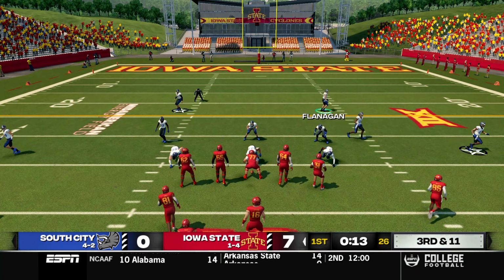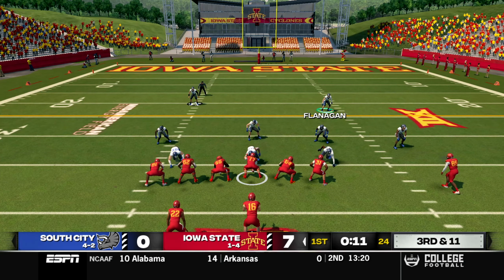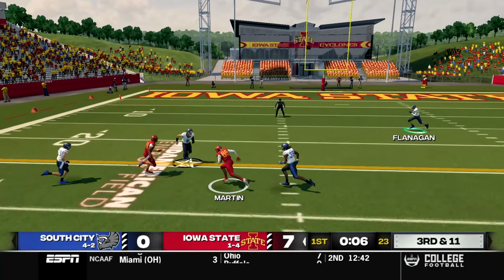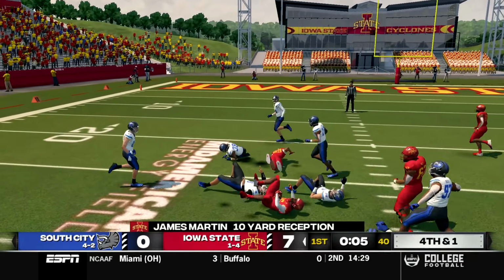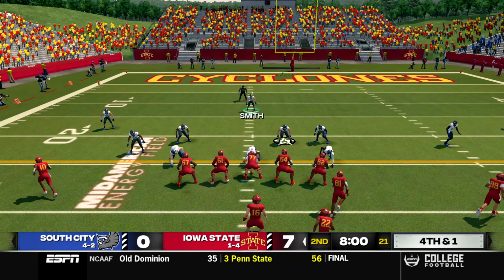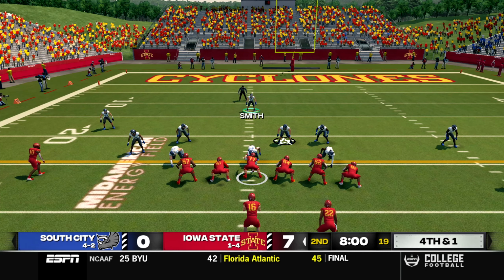A 1-yard run on the next play brings up a 3rd and 11 now for Iowa State. Jefferson back in shotgun. He'll drop back to pass. He goes over the middle and finds Martin, but he won't get to the marker. 4th and 1, and that should take us into the 2nd quarter. Iowa State is going to line up and go for it here on 4th down.